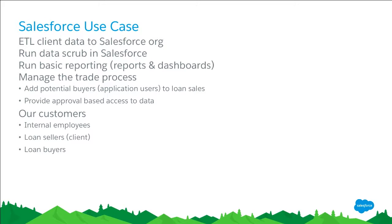We're a Force.com platform customer. We do something called scrub, which is essentially cleansing that data. We augment it with additional data that we ingest from PDFs and other sources. And then we run basic internal reporting.